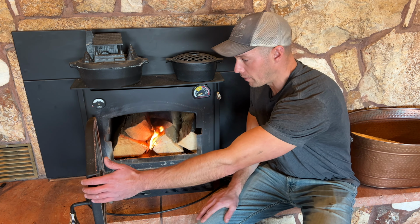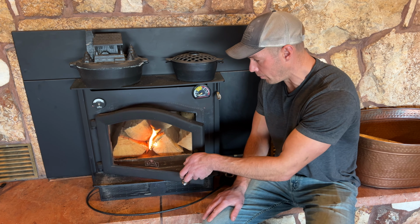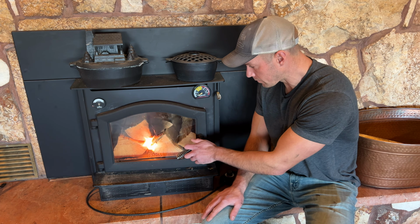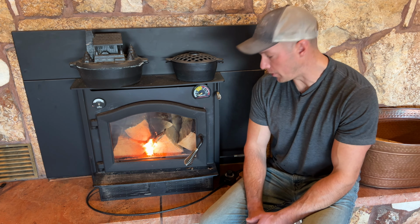So leave the door open for a little bit, let as much air in there as we can, and once it starts burning a little bit, you can close it, crack the door, and it'll start drafting more air up the chimney.